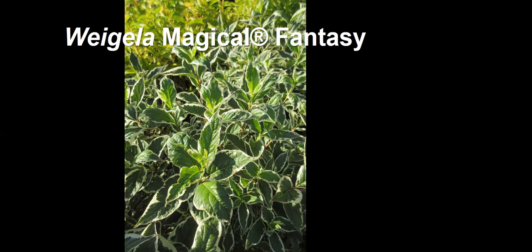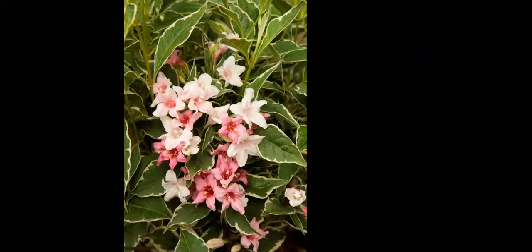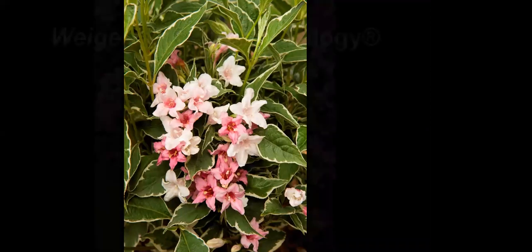But back to Magical Fantasy, here's the case with nice, clean, variegated foliage. Weigelas all have beautiful trumpet-shaped blossoms in late spring until early summer. There's actually some yellow blooming ones that are out there, but the majority are in the pink or the deep red. Here's Magical Fantasy in bloom. So the nice thing about variegated plants, and I alluded to this earlier with some perennials, the Brunneras in particular, is, yeah, it's great to see the flowers, but that variegated foliage is carrying the show from emergence all the way till hard frost.